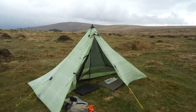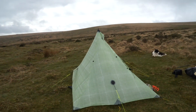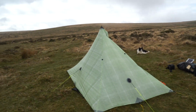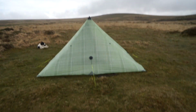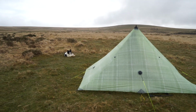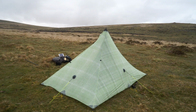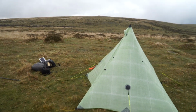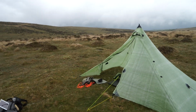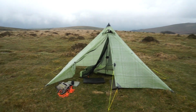So this is just a quick run around on the outside of the DUOMID. It is a nice shelter. Like I said, I think I'm just spoilt with the SuperMid and things like that, really. And like I said, I like playing with the tarps in the summer. But if you're looking for a lightweight shelter, and it's just you, and indeed even a dog, to be honest, there's plenty of room. And as I say, I just use the inner net simply because the ground sheet that I have for this is very narrow.